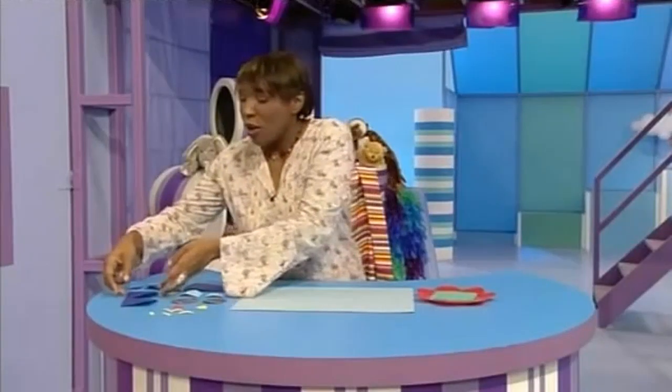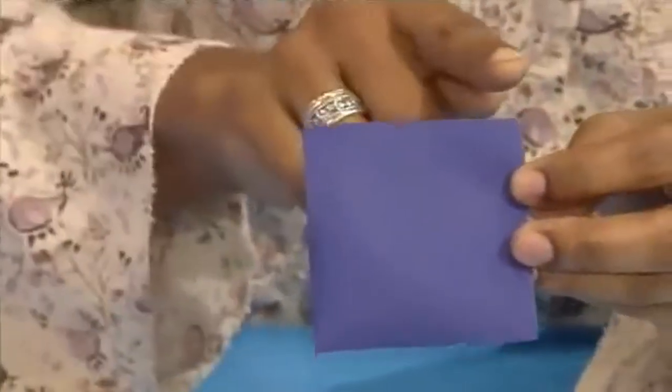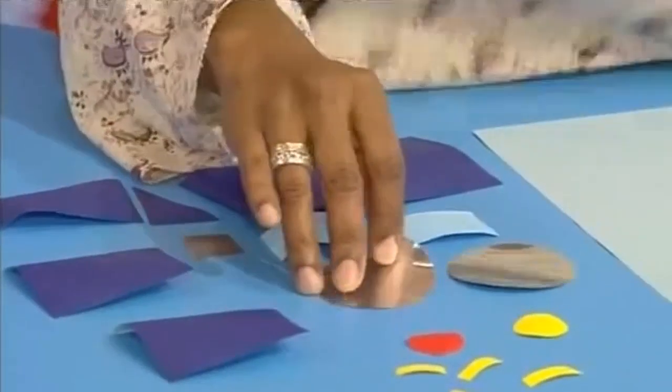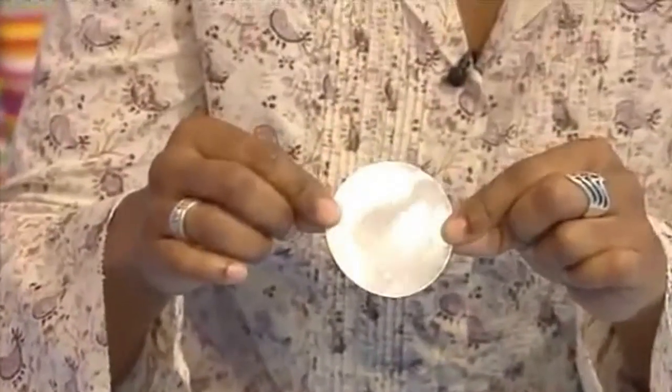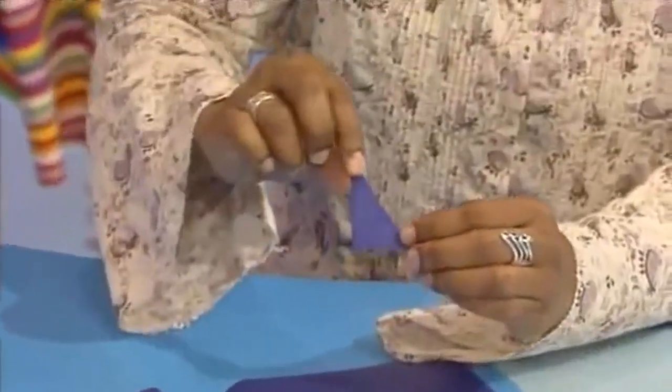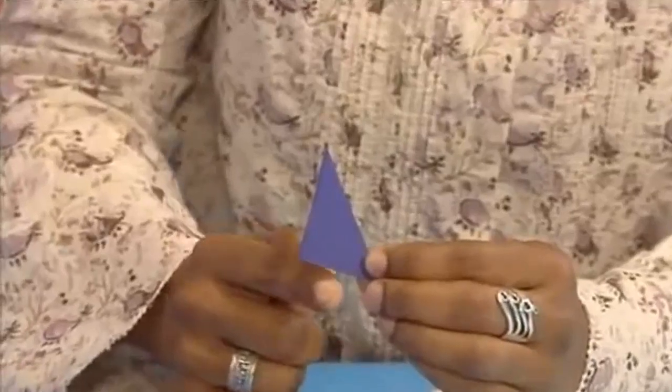I've also got a square. There we go. And a square has four sides, all the same length. What other shapes can you see? Of course, we've got some circles. Now, these are really shiny circles. Look at that beautiful circle. I've got a triangle. Now, a triangle has three sides. There we go. And there's our triangle. Now, see if you can guess what I'm making a picture of.